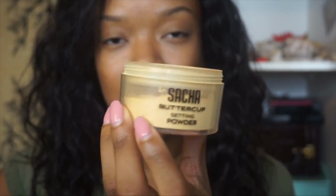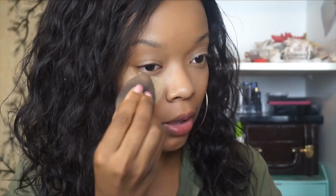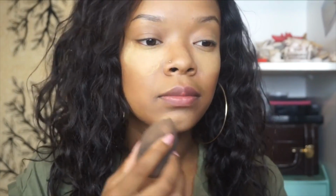So now I'm using my Sasha Cosmetics powder in the shade Buttercup, and if you're my complexion or if you're in like the shade 300 range of Fenty Beauty, then I highly recommend this baking powder. It's a setting powder, I guess you could call it, the correct term. It's a really warm color. Again, I have a tutorial on this if you want to check it out. But yeah, this is a great color for baking. Just put on the high points of your face.